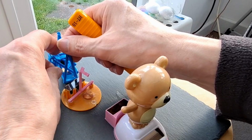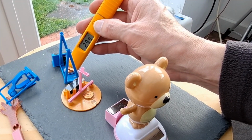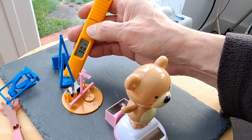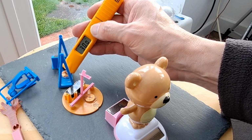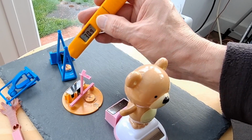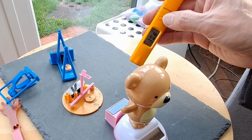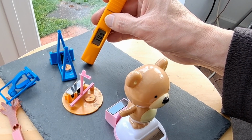We'll do the same with that one, which has been rocking away nicely. Directly at the coil, 29.9. At the plastic, 30. Coil, 30. So I don't see any significant difference there. And if we point at the tile, that's cooled down a bit now. It's only 30. 31 there, 30 over there.